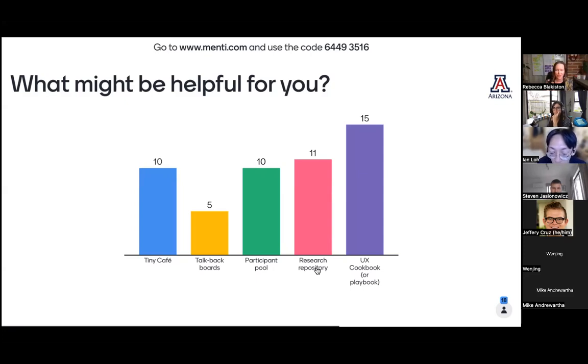I can't remember if I put it in the credits or resources at the end, but I did write a Medium article on how we built the research repository. And there is a link, it's a public link. You can actually go and look at the research repository. We put all the private data behind a firewall. So if you wanted to just see what it looks like in action, you're welcome to do that.